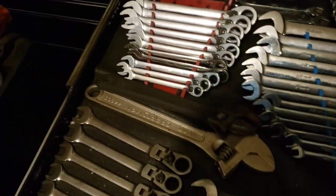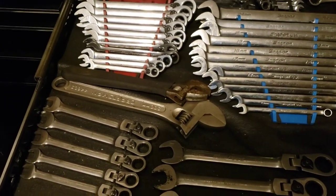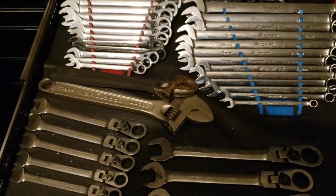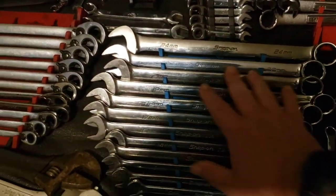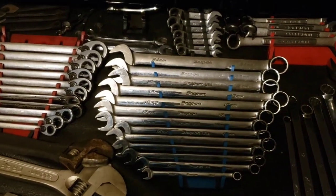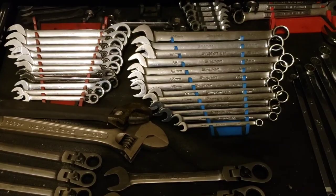Blue Point. I have had both of those sets for about 15 years, and I've broken maybe two of them. They work. Don't overstress them. You'll be fine. Snap-on wrenches, I would spend the money, but if you can, find them used. You can build a set for a hell of a lot less than buying a whole set.